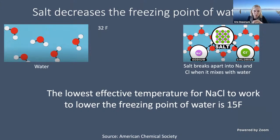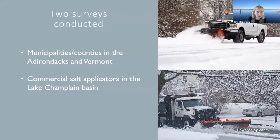The reason those work is they create heat when they enter the situation, they create heat to break apart into the calcium or the magnesium and the chloride. So that allows them to be used at a lower pavement temperature than sodium chloride. So now you have your science lesson.